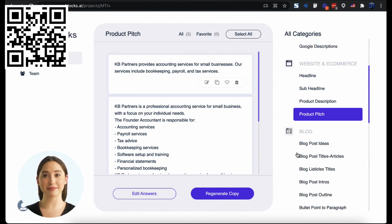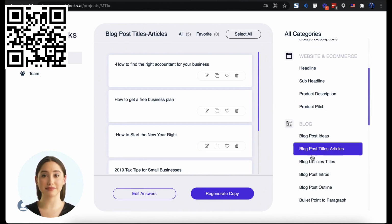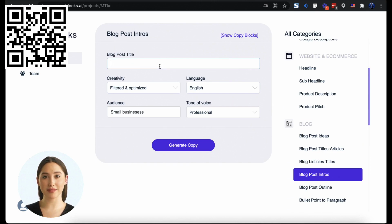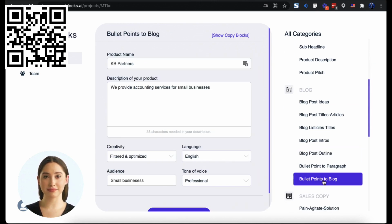Blog post ideas. Blog post titles articles. Blog listicles titles. Blog post intros and outline. Turn bullet points to blog. Turn bullet point to paragraph.